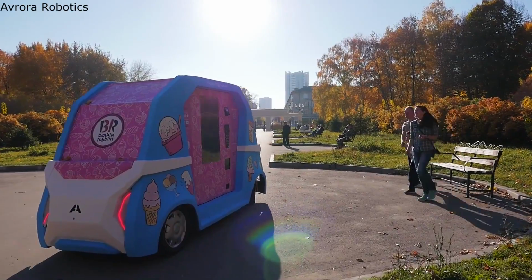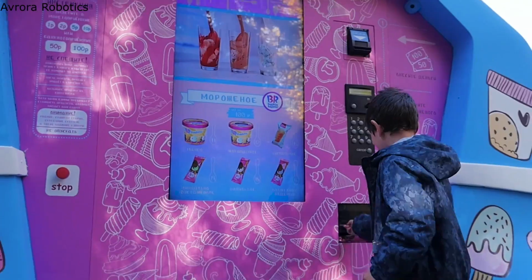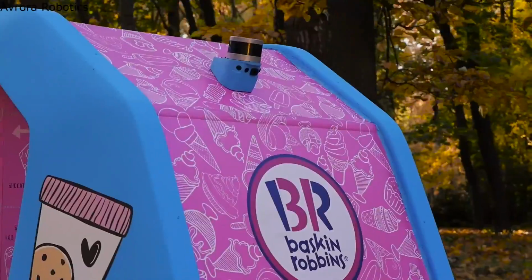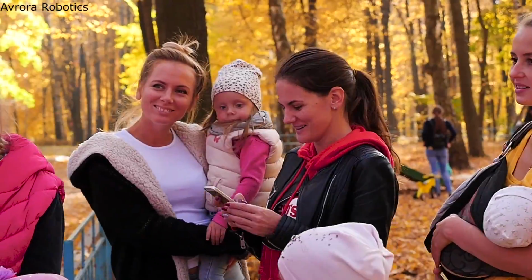Vendbots. A mobile retail outlet can move around the city independently and sell any product on its own. The autopilot can stop at programmed locations or at customers' request.